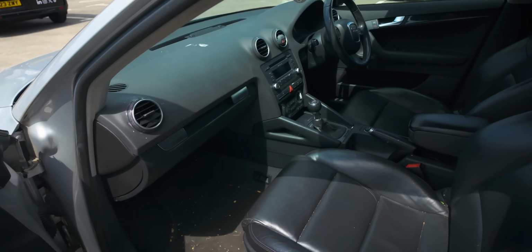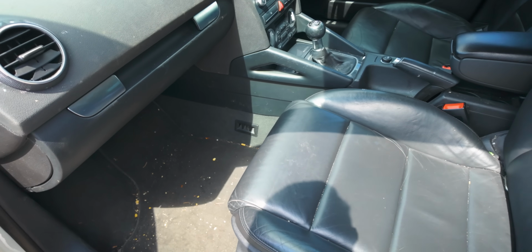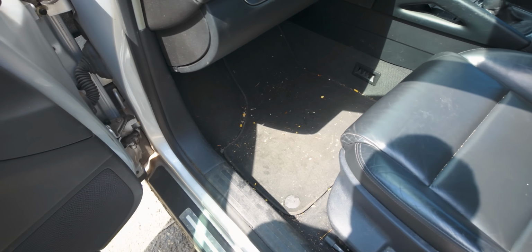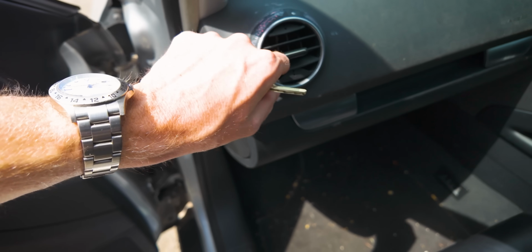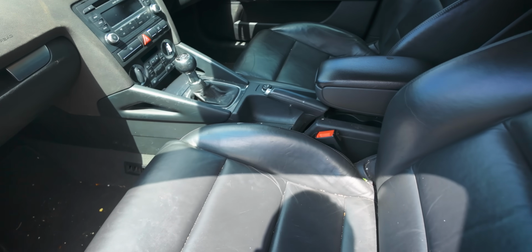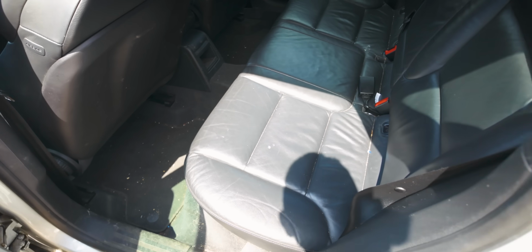Well, it's never had a clean because it's filthy, but we've got a nice leather interior that's not all ripped or worn, so that's good. The lads at the car wash will sort this out for me. Quick mini valet and we're halfway there. Got some broken vents here. That's annoying, but you can have a look on eBay. It smells very much of VWs from this era. If you've owned one, you'll know exactly what I mean. It smells like a Passat.